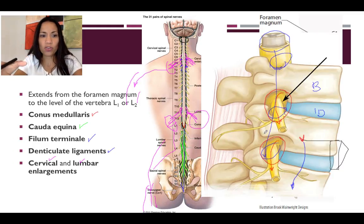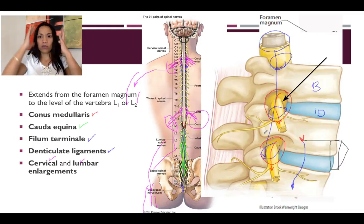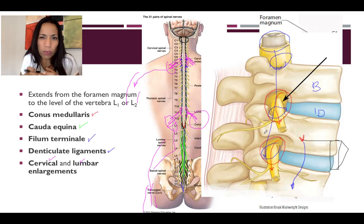We have just described the longitudinal, or anterior, view of the entire spinal cord. In the next section, I'm going to go into a little bit more detail on the structure of the spinal cord.